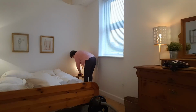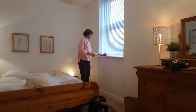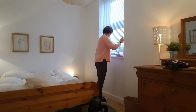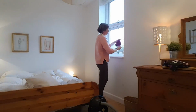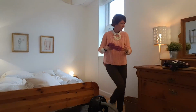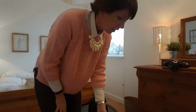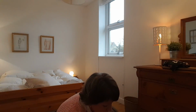Right, side table, window, and a fan in here. I'll do my usual. I'm going to clean the window in here. Let me just grab a cloth. Here we are.